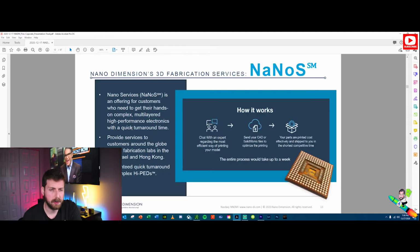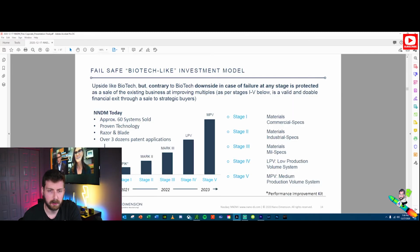I'm wondering if they mentioned something about patents. They probably patented this, and they probably got some IP that they keep. So this is the time now. This is the day where they have only 60 machines sold. Stage 1, stage 2, stage 3, stage 4. The way I'm thinking is this is going to be a long-term investment if you put money here. There's a risk. This might not work.